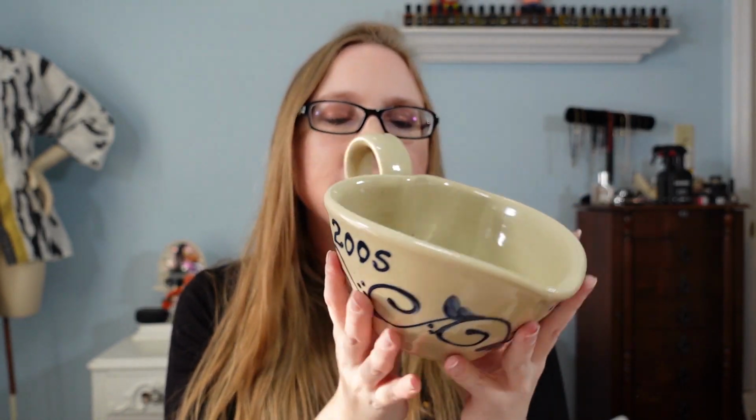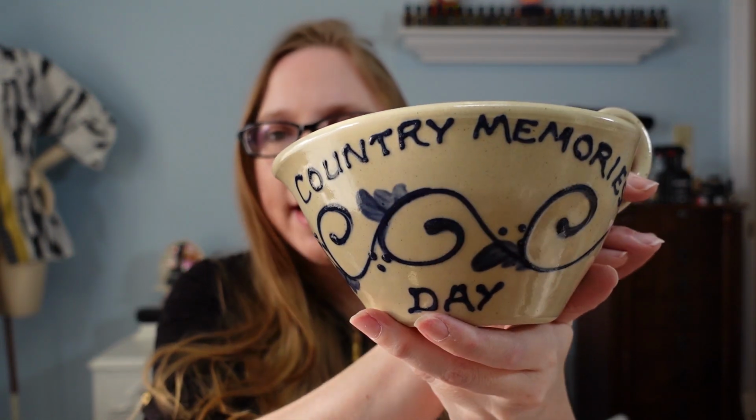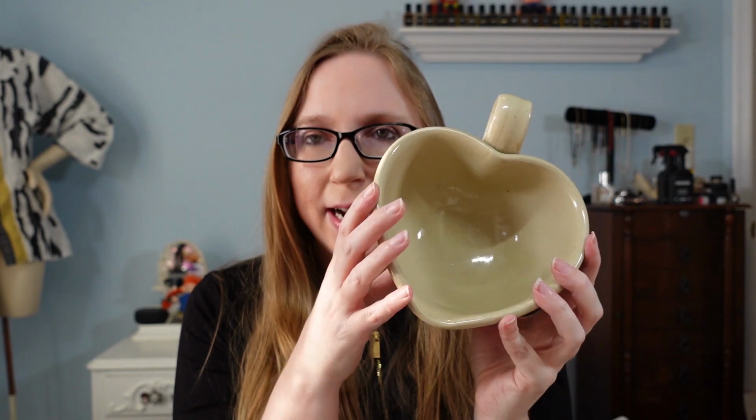I got this pottery piece. This is by Maple City Pottery. It's just a handled bowl shaped like a heart. And it says Country Memories Day on one side and then 2005 on the other. So this was $1.99, and I like picking up stuff like this on occasion. I don't always pick up every pottery piece that I see, but I liked the look of this one. It was shaped like a heart, and Valentine's Day is coming up, so I just kind of had that in the back of my mind when I saw it, and it was really cheap, so $1.99 for that. So we'll see if it sells or not.